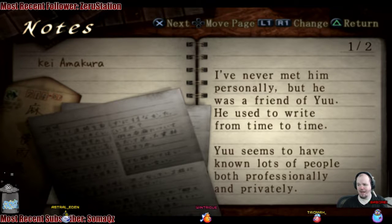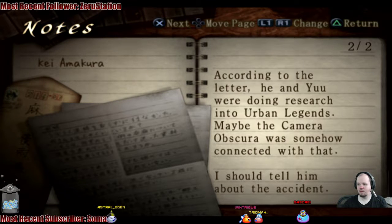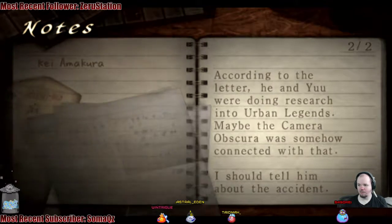I never met him personally, but he was a friend of yours. He used to write from time to time. You seem to have known lots of people, both professionally and privately. According to the letter, he and you were doing research into urban legends. Maybe the camera obscura was connected with that. I should tell him about the accident.